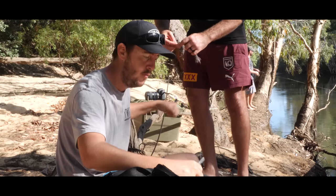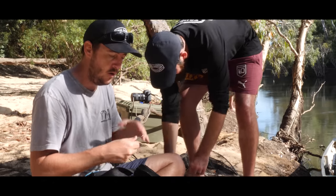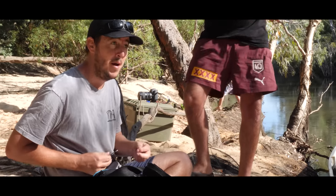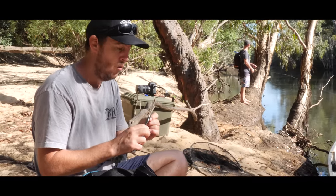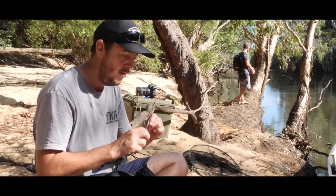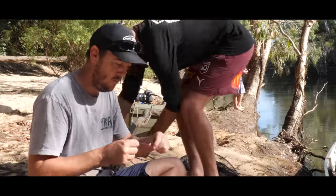So Mark's hot tip for the day. When you cut off your tag ends after you've tied your knots, make sure you're not cutting your main line. That's up there with rigging up your rod and missing an eyelet, or rigging up your rod and not putting it under the bar arm. They sound like all things you've done. I've done all of them.